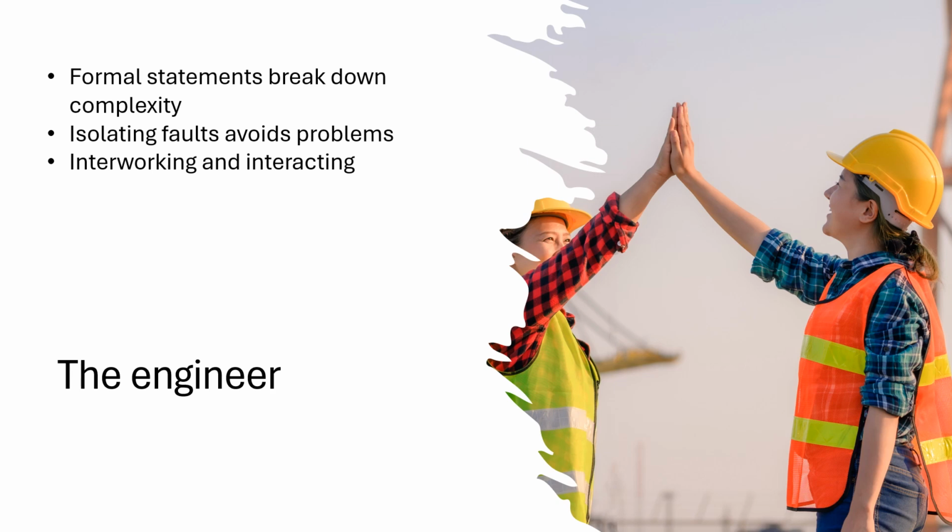Engineers know that perfect solutions in a complex world are rare, so they take time to describe fault tolerances in their designs. Things can go wrong, but only within strictly defined limits. They will ignore problems, but only for so long. Once something crosses their boundaries, they understand that they are in a high-risk zone. They also pay careful attention to how their solution will fit into the existing system. Interworking and interacting are crucially important in the engineer's world.